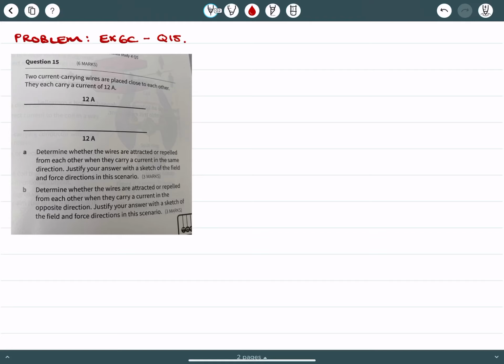So now we're going to have a look at another problem relating to exercise 6C, and this is question 15, and it reads, two current carrying wires are placed close to each other. They each carry a current of 12 amperes.